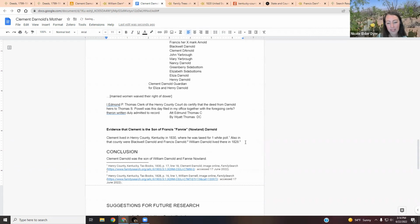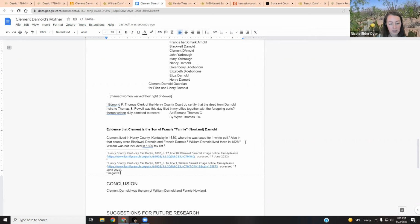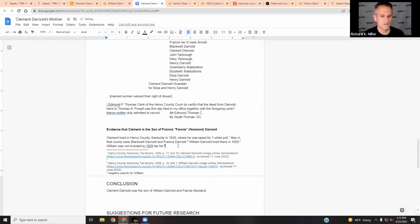Then I would probably put their marriage record at some point. William and Fanny were married in Fauquier, and here's the citation for that. But for now, let's continue with the taxes. So William was not included in the 1829 tax list. And then we would put a negative search citation. So that's a placeholder.